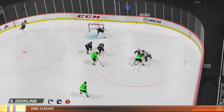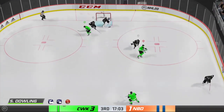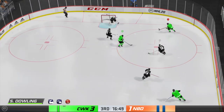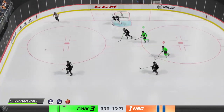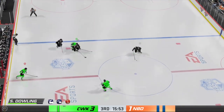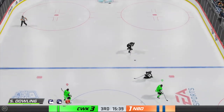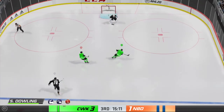It's 3-1. Play resumes as they win the draw here inside the offensive zone. The Canucks gain possession of the puck here in the offensive end. Moves the puck inside the offensive zone. Edmonton's got a hold of it against the wall. Handles the puck. Murphy's got it into offensive territory.